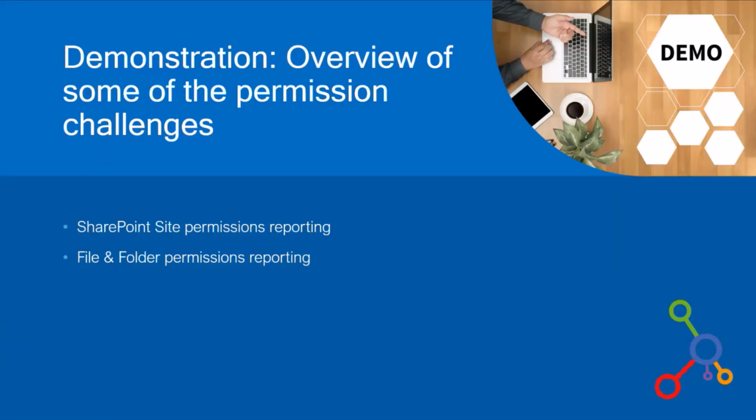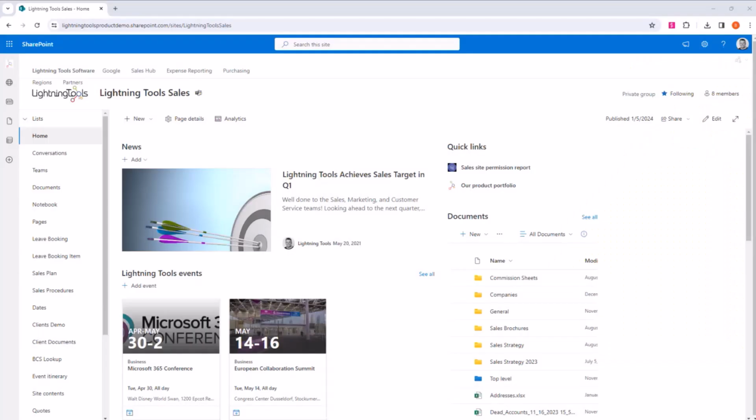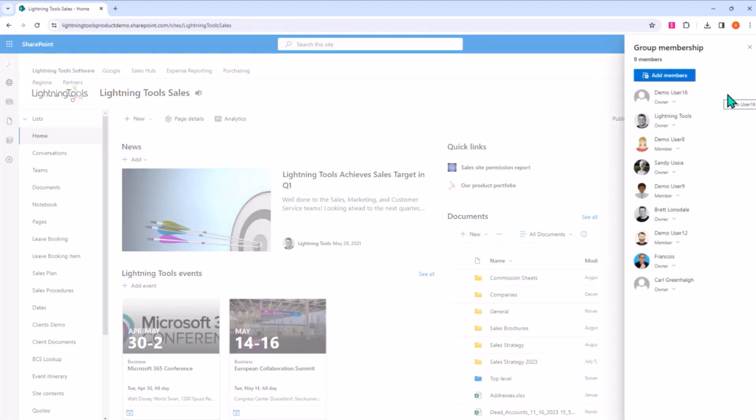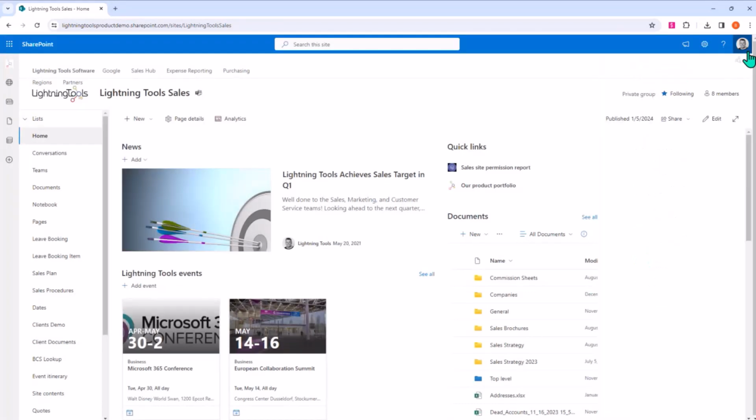So what we're going to do is just have a look at some of those challenges before we move on to DeliverPoint. So I'm just going to bring up a SharePoint site, and we'll have a look at this from a site owner's point of view first of all. One of the things that can be a little bit misleading to a site owner, may not be misleading to you being an IT person, but from a site owner's point of view, one of the things that you do see in the right-hand corner is the number of members inside the site. And from first glance, this looks like there's only a handful of people that are permissioned inside this specific site.